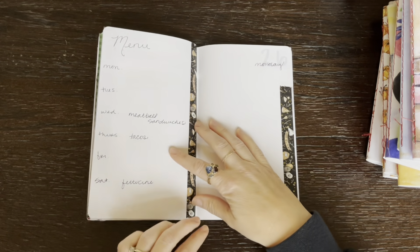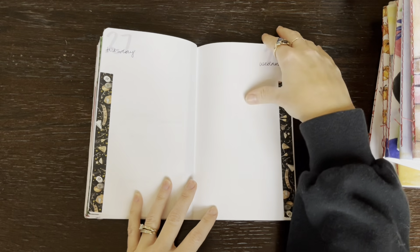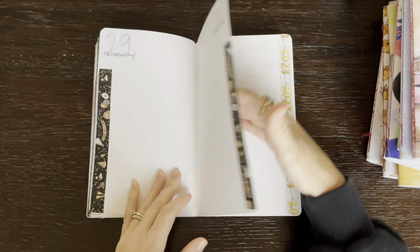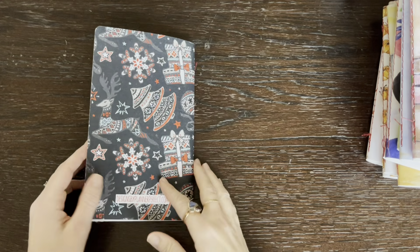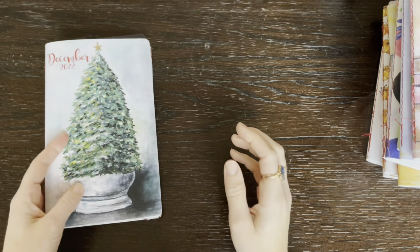Okay, up here, we were in the mountains, so this is not going to be done at all because I did not need a planner up there. We just lived and did whatever we wanted to do that day.